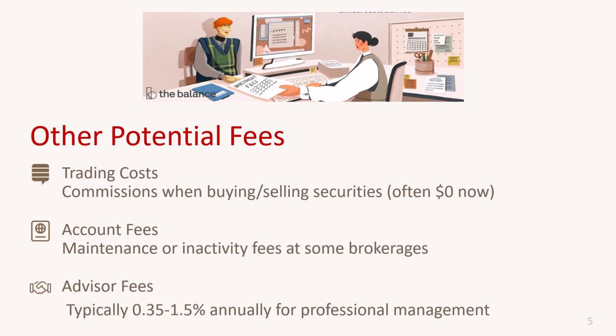While the expense ratio is usually the big one to watch out for, there are a few other potential fees that you might come across. For example, trading costs or commissions. In the past, you often had to pay a fee every time you bought or sold a stock or ETF. Well, the good news is many major brokerages now offer commission-free trading.